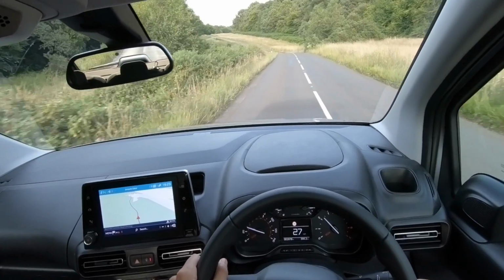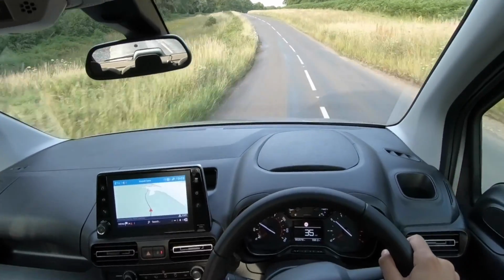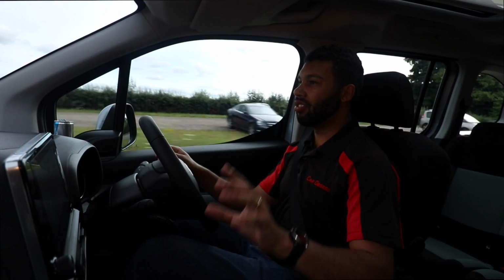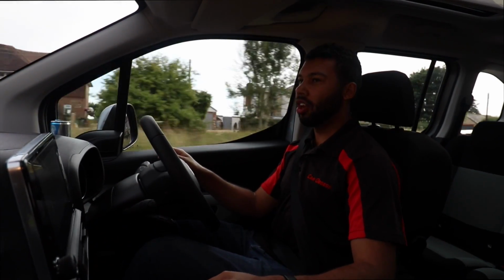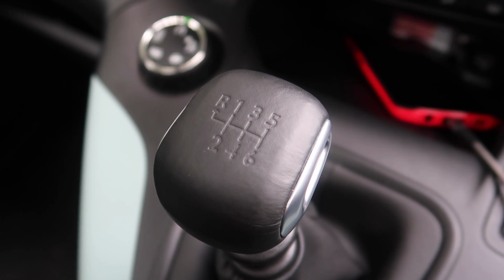Speaking of the gearbox, I have a 6-speed manual. Now you can have an 8-speed automatic, but not for this engine. I will speak about the engines in more depth in a few moments, but back to the gearbox. Like other PSA group cars I've driven, it is quite notchy. It's not the greatest gearbox to use, and the gear knob is square, so it doesn't really fall into the hand very well. Let's face it, who wants a square knob?